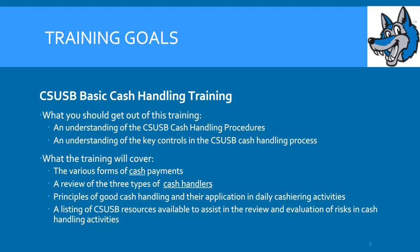We hope that this training will provide an understanding of the CSUSB cash handling procedures and an understanding of the key controls in the CSUSB cash handling process. We will cover the various forms of cash payments, a review of the 3 types of cash handlers, principles of good cash handling, and their application in daily cashiering activities. A listing of CSUSB resources are available to assist you in the review and evaluation of risks in cash handling activities.